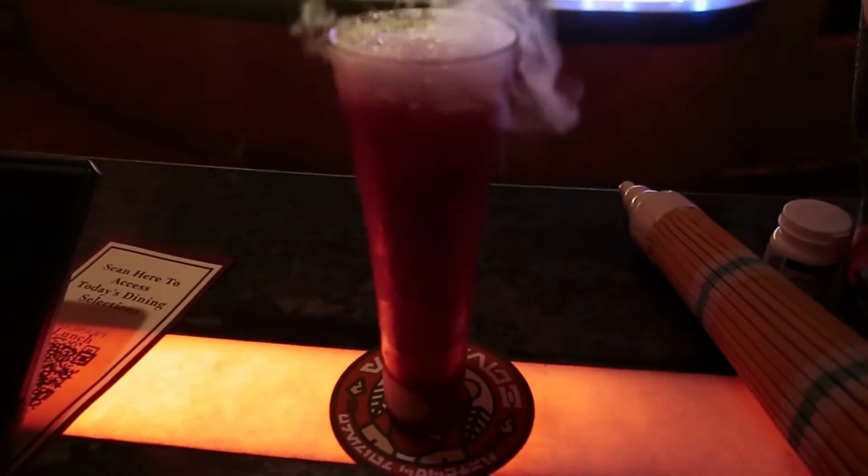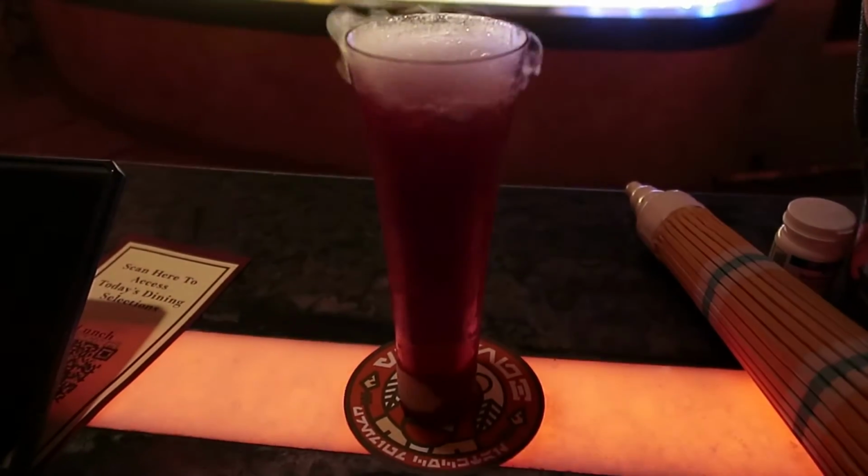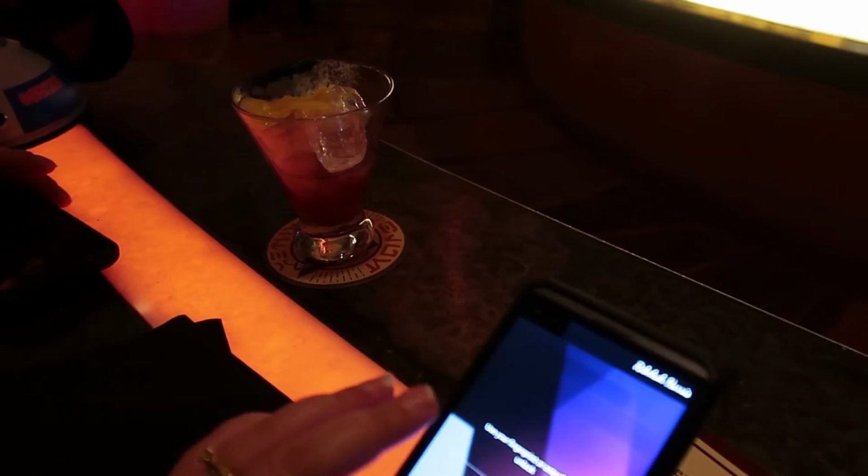Light. There we go. That's better. It's so pretty and tasty. It's very yum. Highly recommend. All right. Here, what's in it?